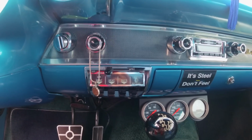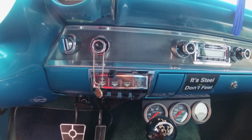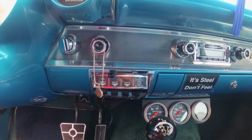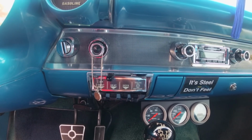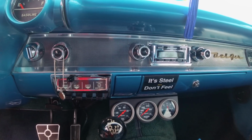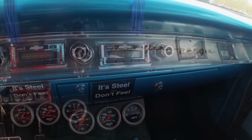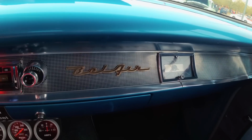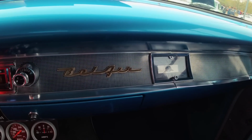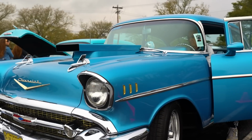Well, the heater you're pointing at there, that was a deluxe heater option that had vents and inside outside air. You would let air through the venting system into the car. The Bel Airs, you could get that in any car, but they came standard in the Bel Airs, which this is a two-door sedan Bel Air. Mike, does the clock still work? It does. Yeah, you can see the second hand moving, and that's never been restored. That's the original 57 clock.